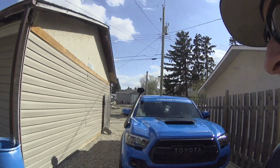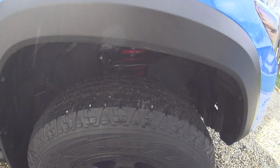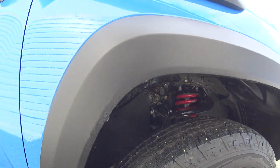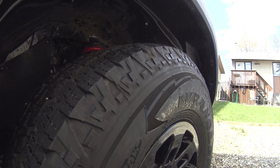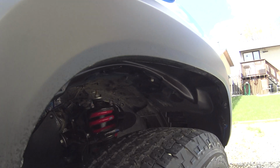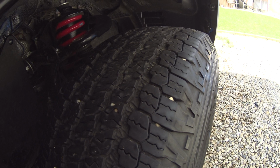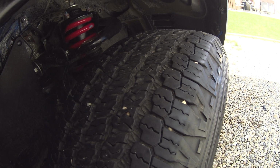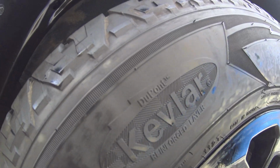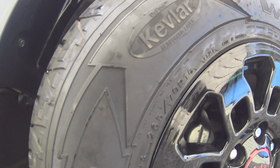So if we come in closely on the Tacoma, this is what they look like with about 20,000 kilometers on the tires. The tread is still good. Again, it doesn't have much of a tread pattern. The side tires basically have a little bit of a notch to them, but the tread is more designed to drain water and a little bit of road debris, and the tread pattern also keeps them nice and quiet, rather than a staggered lug that will keep cleaning itself. They are Kevlar, which means a stiff sidewall, and they do offer a little bit better protection.